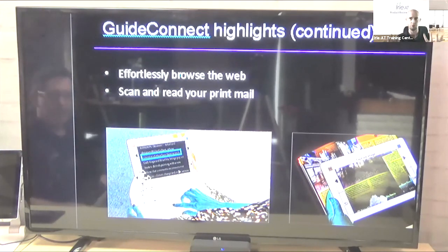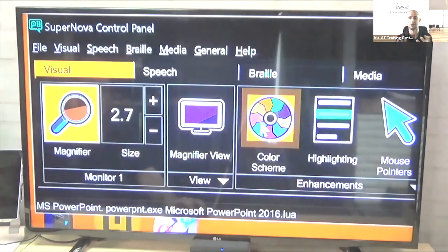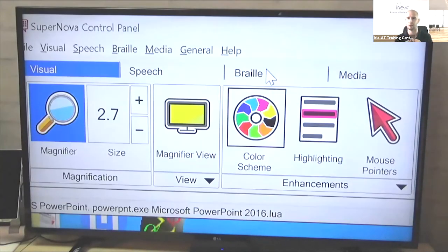So what you can do with SuperNova is what they call situational settings. You can have it do certain things when that action happens. For something like that, you could have it, as soon as your save dialog box pops up, zoom out a bit for you so that you can see it.